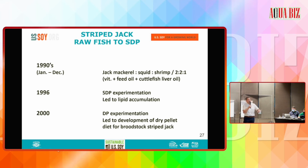Come the 1990s, they designed a diet which is definitely, I think, the best diet, okay? Which was basically giving jack mackerel, squid, and shrimp prior to spawning and during spawning, okay, with vitamin, feed oil, and cuttlefish liver oil. This diet, as you will see in the next experiments, was the best diet and very difficult to beat with pellets, okay? But we managed to do it after some years.